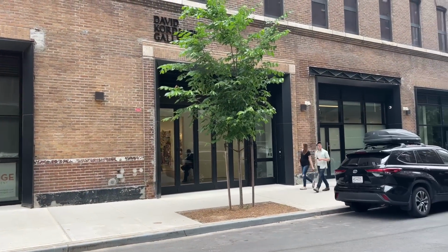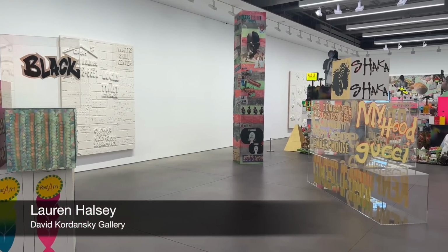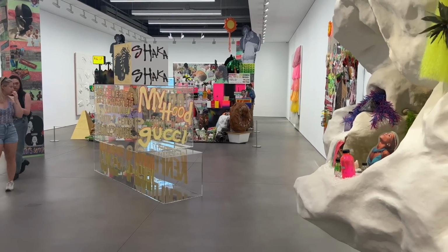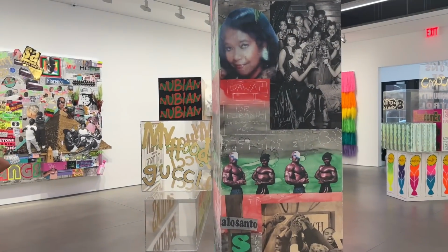This is a really exciting stop because it's the inaugural exhibit of David Kordansky's newly opened space in New York City. I just recently brought you along to their LA gallery space, which is absolutely gorgeous, and this one is really lovely as well, although it is a little smaller, I will say.